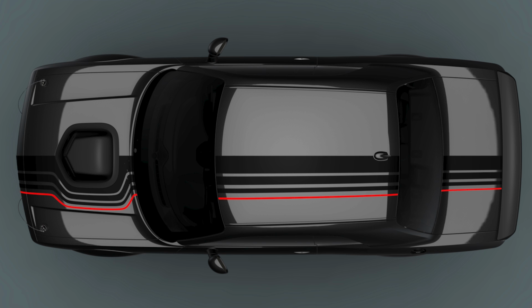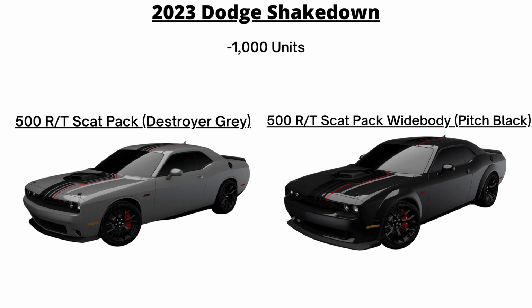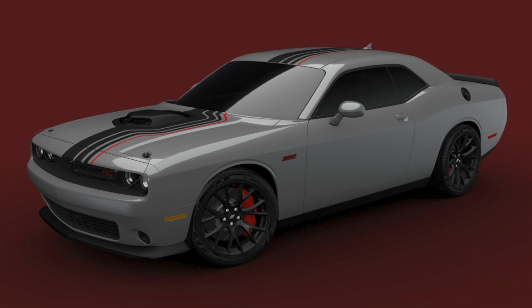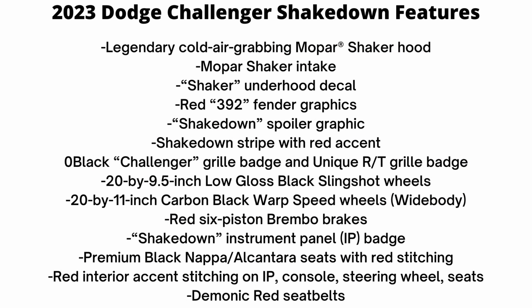The first is the Challenger Shakedown, with 1,000 being made, with 500 in the RT Scat Pack form in Destroyer Grey, and another 500 in RT Scat Pack widebody form in pitch black paint. These get features like the Mopar shaker hood and intake, the shaker decal under the hood, shakedown spoiler graphic and stripe with red accent, red 392 fender graphics, and red 6-piston Brembo brakes.